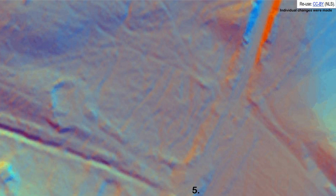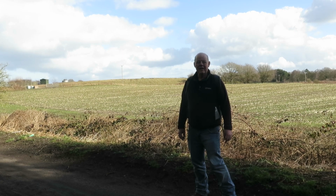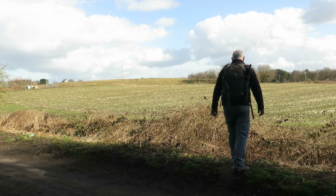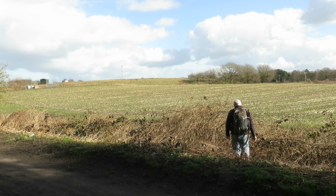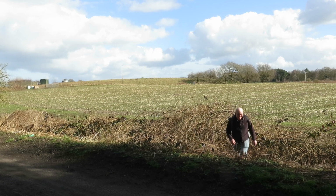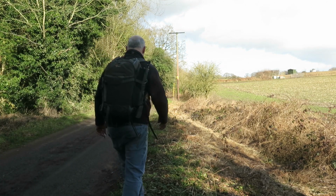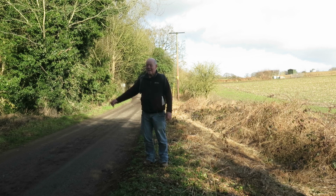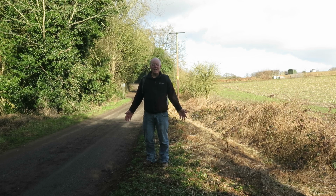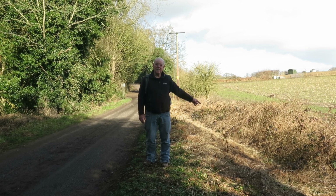Here I am near point 5 on the image, and I'm looking to the southeast. And behind me you can see the remains of a man-made bank and ditch. To my right is the Roman camp. We are stood on top of the outside defensive bank, and down here is a man-made defensive ditch.